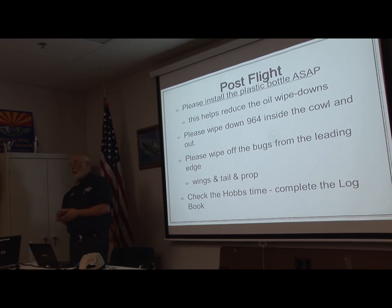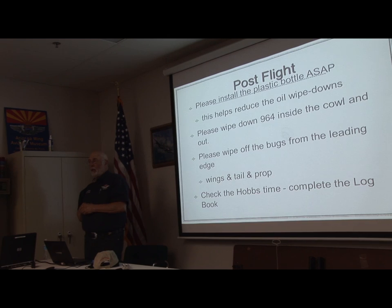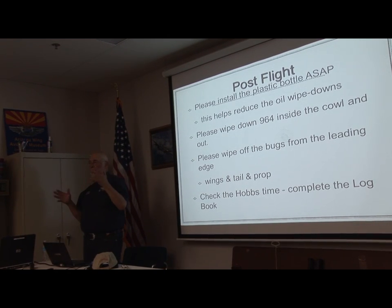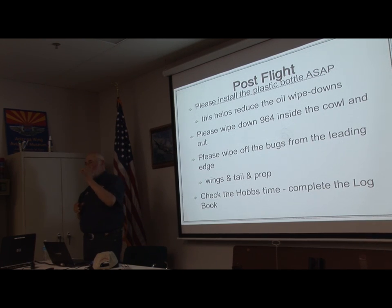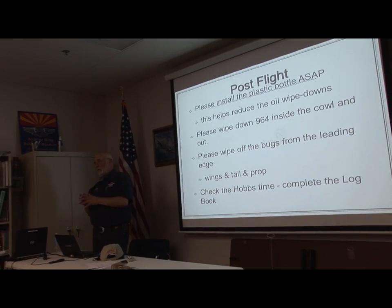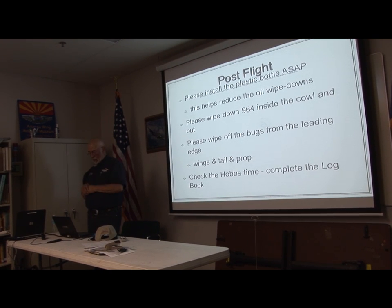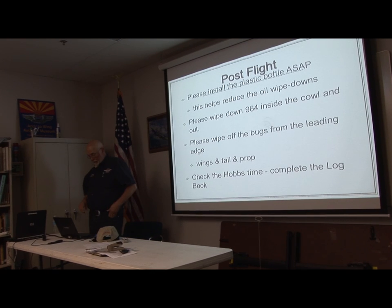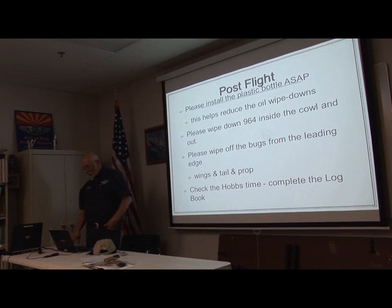Wings, tail, and prop. Now the upper leading edge is just almost impossible to ask people to clean off. So every now and then we get out the ladder, we get up and sometimes have to use one of those little plastic scrubbers to get the bugs off. But at least get the lower leading edges, the struts, the tail section, and get the bugs off there and also the leading edge of the prop. Check your Hobbs time and complete the log.